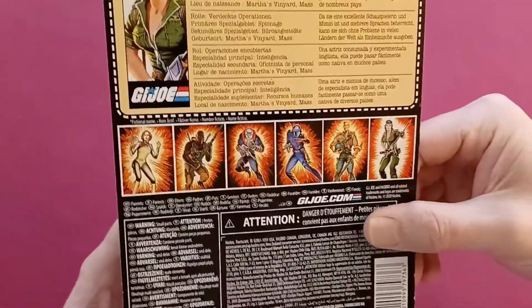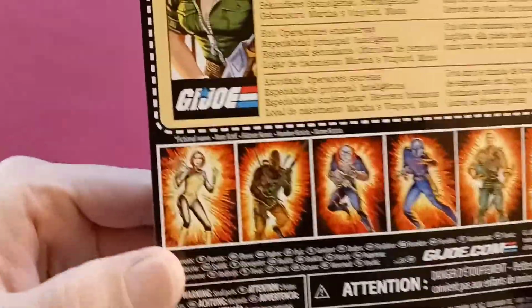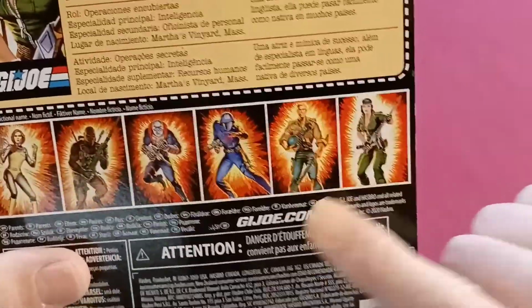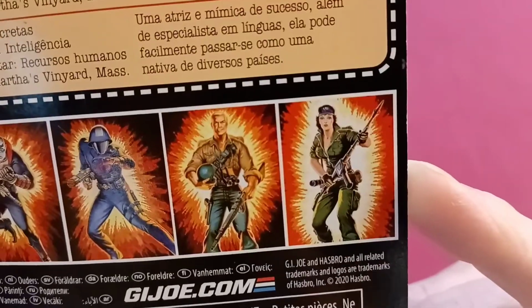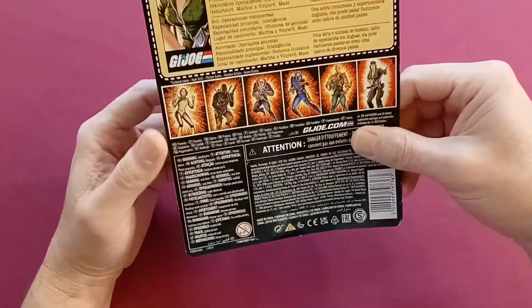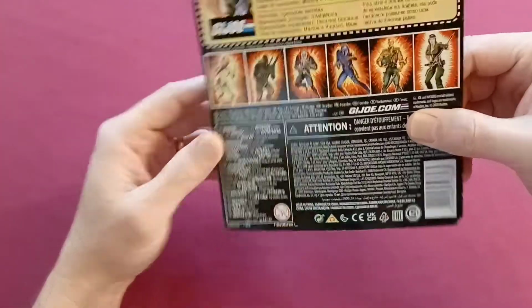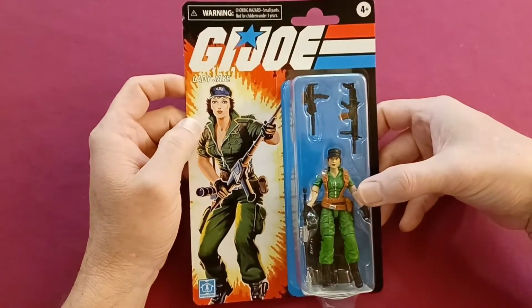And below that, we have the little checklist of artwork. It shows Scarlet, Roadblock, Destro, Cobra Commander, Duke, and bringing up the end of the line is Lady Jaye herself. Now, the checklist used to be a lot bigger on the old packages, but I guess they have to include all this legal jargon and warnings in case somebody wants to eat the action figure. It's not a good idea.